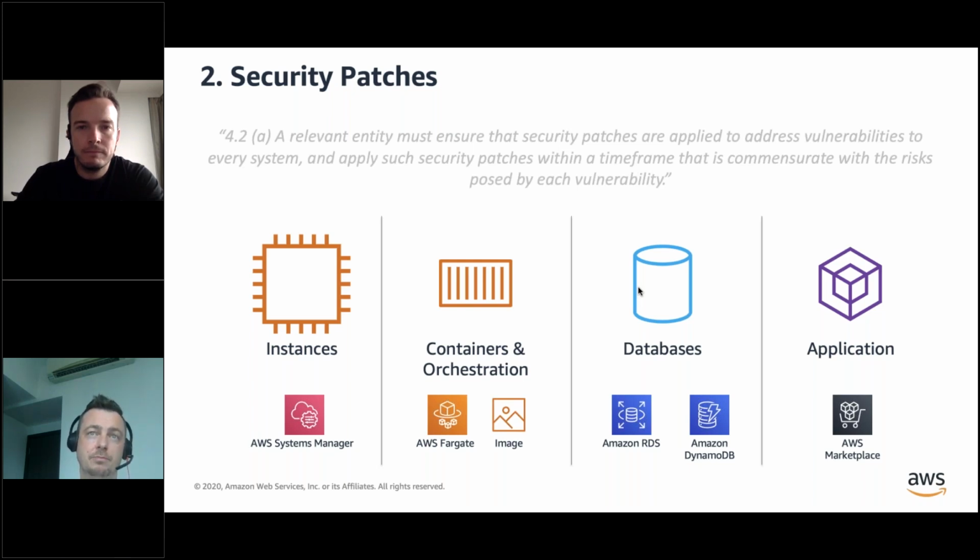Part of what we do provide some visibility into is image scanning, as we call it, as part of our ECR service, which is our Elastic Container Registry. As part of checking in your images, you can actually do vulnerability assessments against those images, which could help you plan and infer which security patching you should look to prioritize.